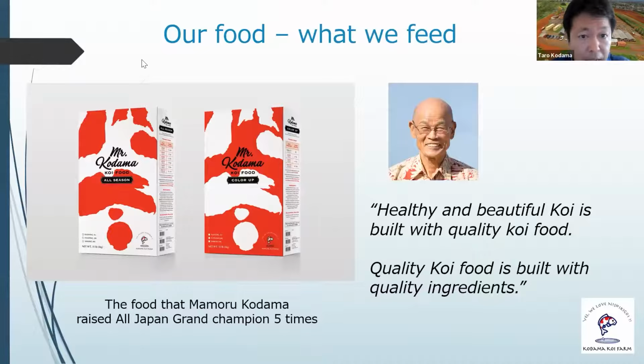Okay. So, in feeding, what you eat is what you are. What to feed is very important to us. As a matter of fact, if you know something about my food, Kodama Koi Food, we will be renewing the packages from July 1st. But the food is still the same. This is a food that my father, Mamoru Kodama, developed when he was in Japan. And the original recipe is the one that he used to raise his All Japan Grand Champions 5 times when he was in Japan. And then, of course, ever since, we've been developing and improving the recipe.